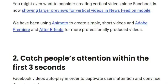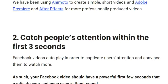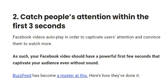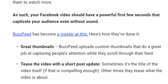The second tip is to catch people's attention within the first 3 seconds. Facebook videos autoplay in order to capture user attention and convince them to watch more. BuzzFeed has become a master at this. Here's how they have done it.